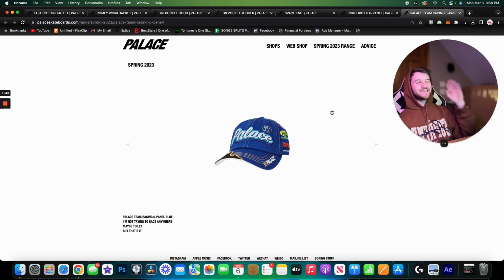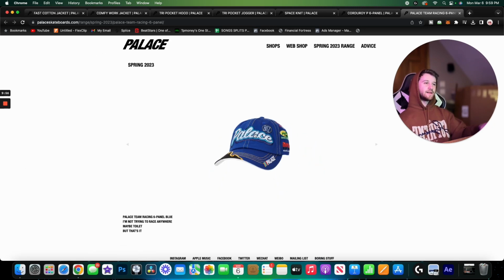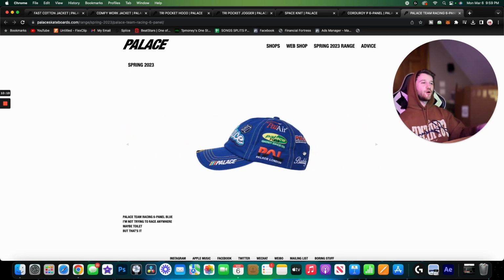But anyways, moving on. The last item we have here is the racing hat to match the jacket. And I think this was done really well. They've replaced the Ritz logo, it just says Bits. We've got the Palace logo in that really cool font again. We've got that BMW inspired logo, the flame on the brim, and a bunch of different patches. I think this is an oil company logo that they've remade here, and this is Goodyear, so it's really cool to see them remake all of these logos.